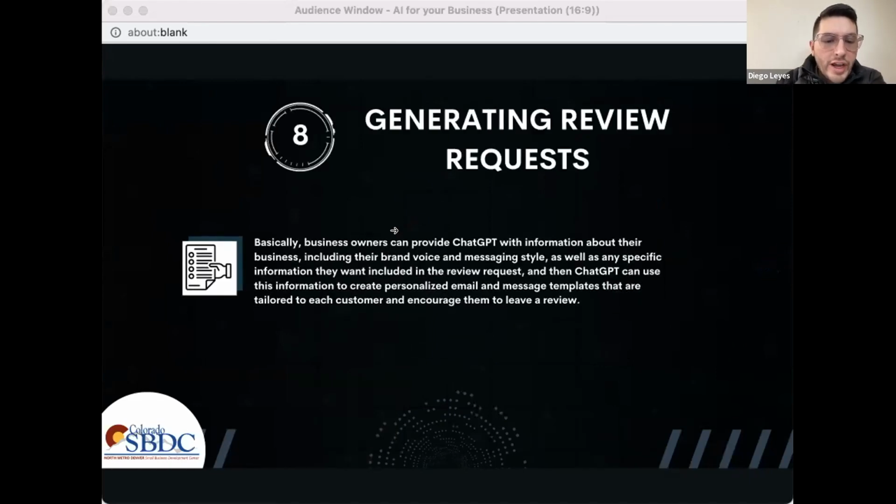Okay, the next point is generating review requests. ChatGPT can assist in creating personalized review request emails and messages to be sent to customers after they have made a purchase or used the services, to encourage them to leave a review. So basically, business owners can provide ChatGPT with information about their businesses, including their brand voice and messaging style, as well as any specific information they want to include in the review request. And then ChatGPT can use this information to create personalized email and message templates that are tailored to each customer and encourage them to leave a review.